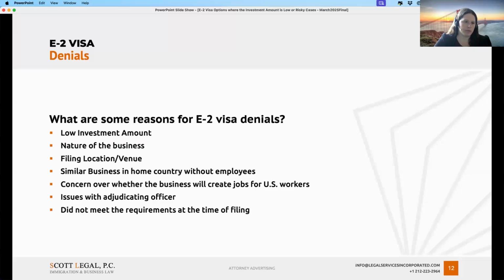The next two are related. They both speak to the issue of whether you will hire workers in the United States. If you've had a very similar business in your home country and you've never hired employees, let's say you ran a consulting firm solo for 10 years and now you're coming to the US to be a consultant, you may want to consider hiring someone before you apply. They will see the work history on your application, and they may say, why should we believe that you're actually going to follow this business plan and hire people when for the last 10 years you were in a similar business and you didn't hire anyone? So that is a big concern. You always need to show that you will be able to create jobs for U.S. workers to meet that marginality requirement for the E-2.